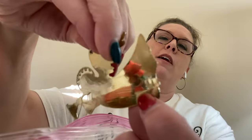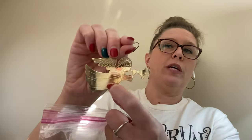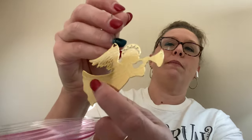And I got a little angel. Now, this is stamped on the bottom, made in Hong Kong on the back, right back here. And I think they used to engrave these with names on them, but I thought that was really pretty, so I picked that was in the bag that I picked up.